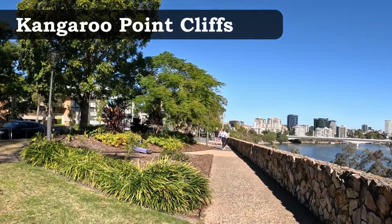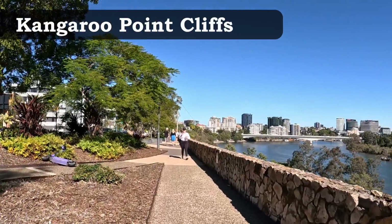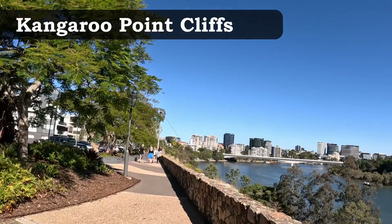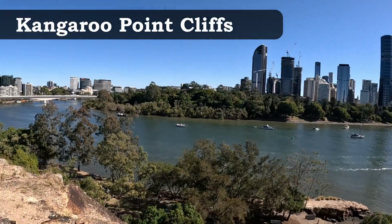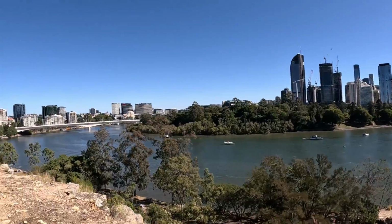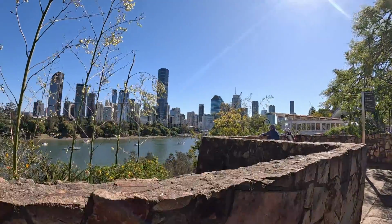If you want to see the city in all its glory, day or night, then the Kangaroo Point Cliffs is one of your best vantage points. Not only that, but the cliffs offer a range of experiences for both tourists and locals, catering to those who enjoy active recreation.